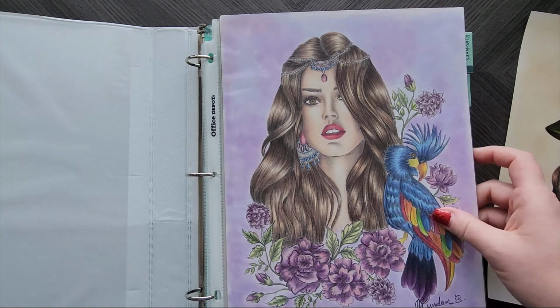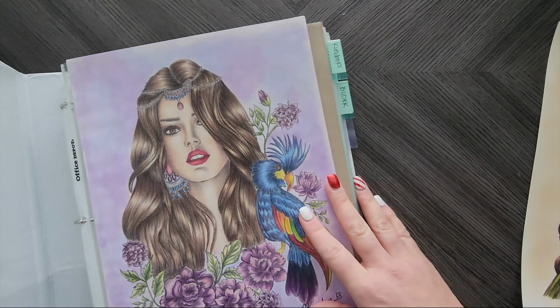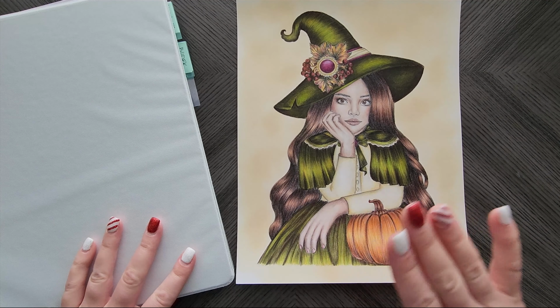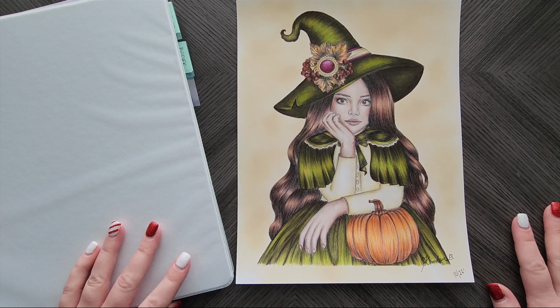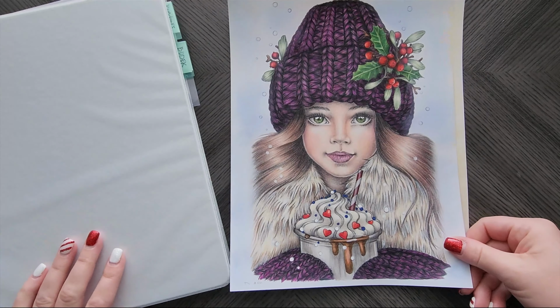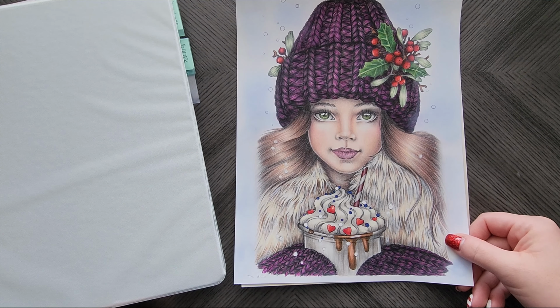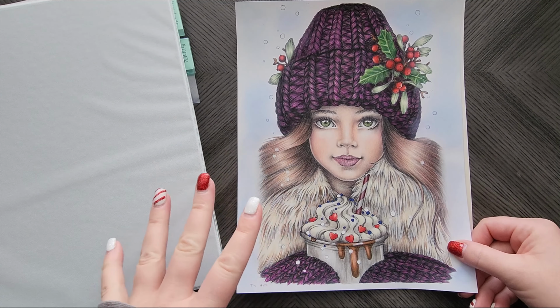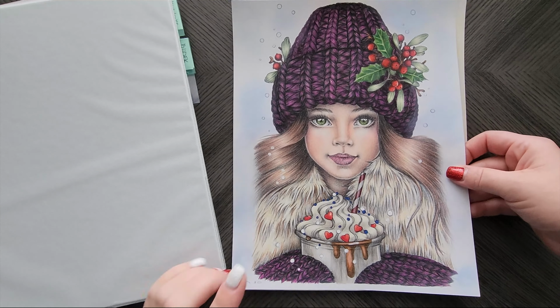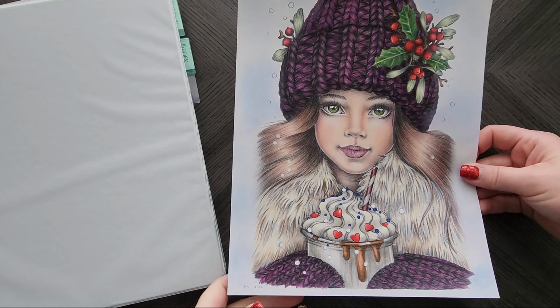So yeah, I really do love her artwork. She's one of my favorites, and she's a very, very sweet lady too. If you ever reach out to her, super humble, very nice. Oh, here's another one for Rena. I know I have a ton of these. I've done a lot of Rena, and I can't find my portfolio. I'm starting to panic. You'll see this in my December completed pages, though.